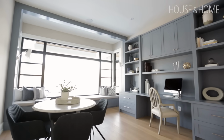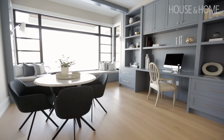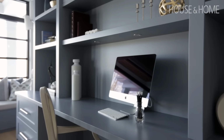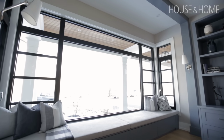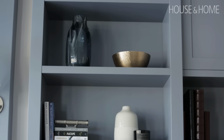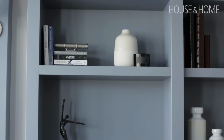For our client's office space, again, they're a family of five, so we created that as a multifunctional space for the family. So if our clients need to go in there and work, it's a space they can do that. It's also a space if the family just wants some quiet time, they want to curl up with a good book and do some reading. It's very versatile. There's a lot of open cabinetry, which they were fine with, but what we had to work on with them was the color.